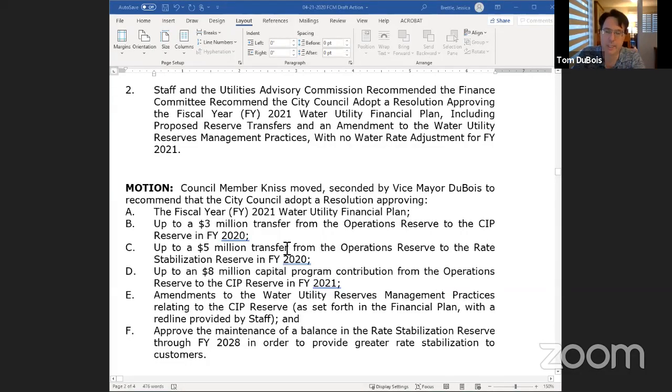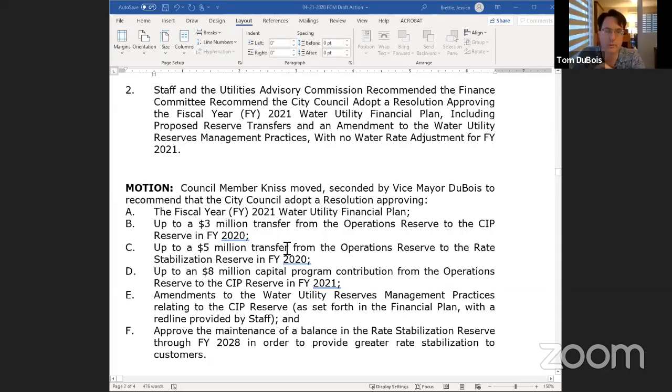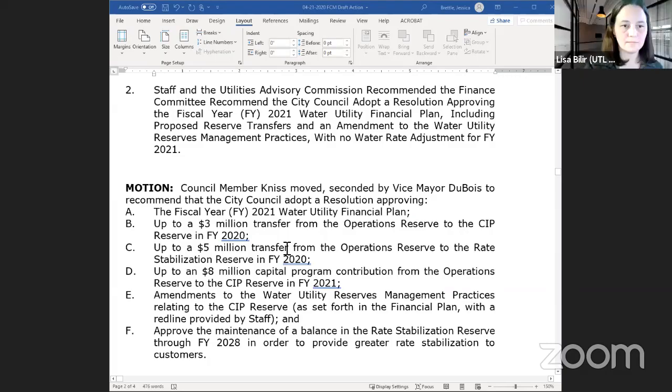I think one thing I've asked the last couple of years, I just wondered if staff looked at it, was any kind of more usage-based fees with kind of higher rates for excessive water usage. You know, is that anything that we were looking at? Nothing further that I'm aware of, but I would invite Dean or Jonathan if they have any comments on that, anything further.